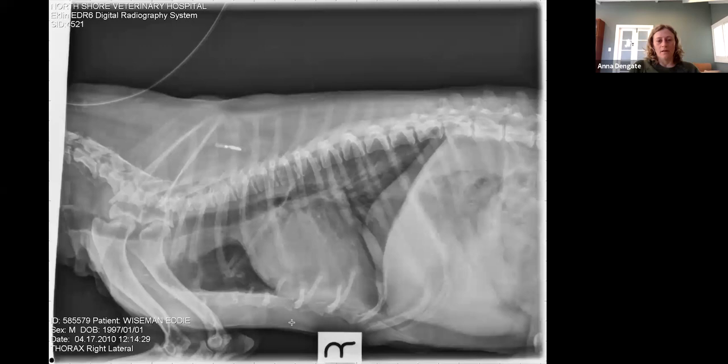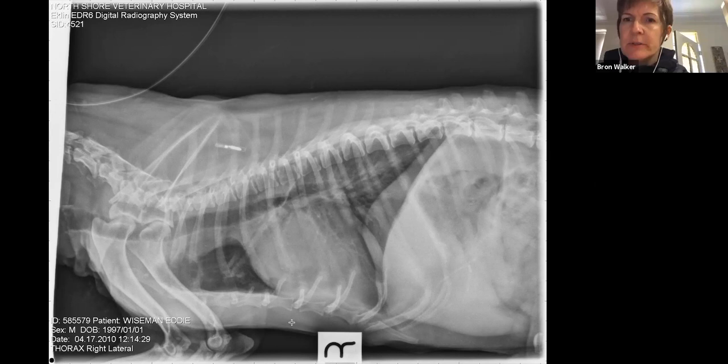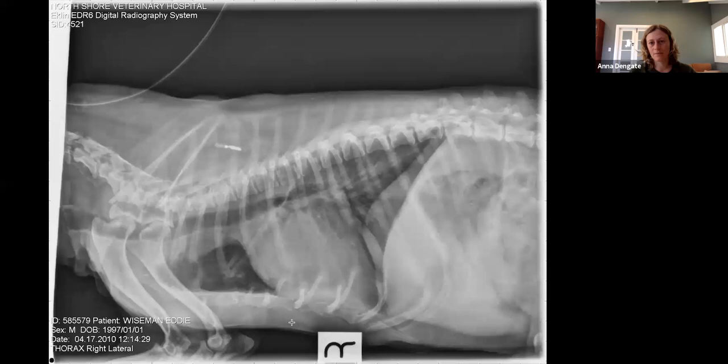Now, can anyone tell me, if you had a cervical tracheal collapse, selectively cervical tracheal collapse, whether that would present with an inspiratory or expiratory dyspnea? Inspiratory. Good. Excellent. And what about lower airway collapse? Expiratory. Expiratory, exactly. So looking at the respiratory pattern is really important. And I thought this dog was weird, because it was so definitively lower airway collapse, but it was so collapsed that it couldn't breathe in or out, essentially.